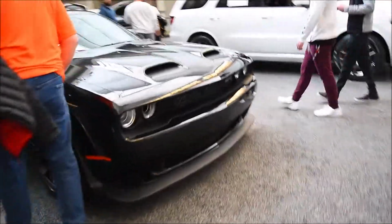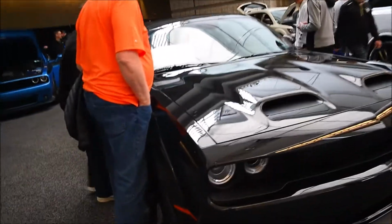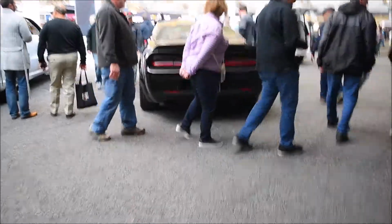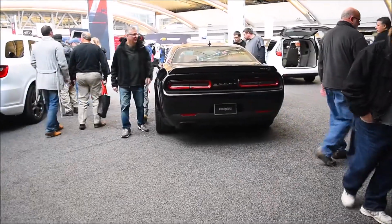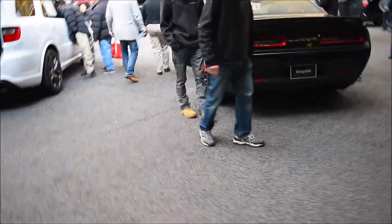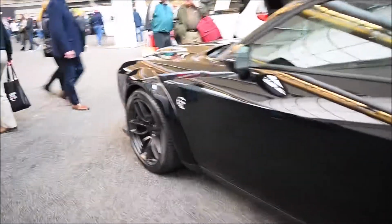We came across this really nice Red Eye. You can see that snorkel hood right there. I'm not sure if it's open or not, but I'd really like to go sit in it. So I'm actually not sure if this is just a regular Hellcat or the Red Eye, because it did have those 2 hood scoops that the Red Eye does have, but the actual sticker on the hood just says SRT Hellcat, and the little emblem on the side doesn't have the little red thing on the eyes. I'll show you guys right here.